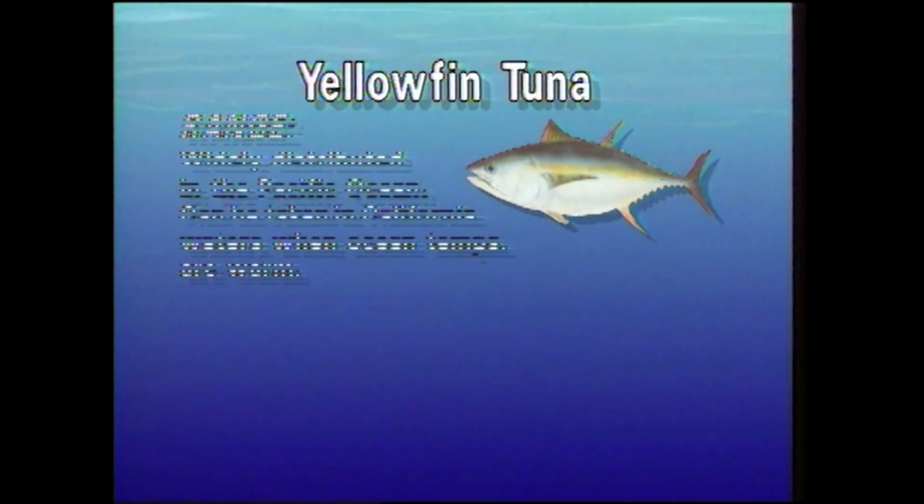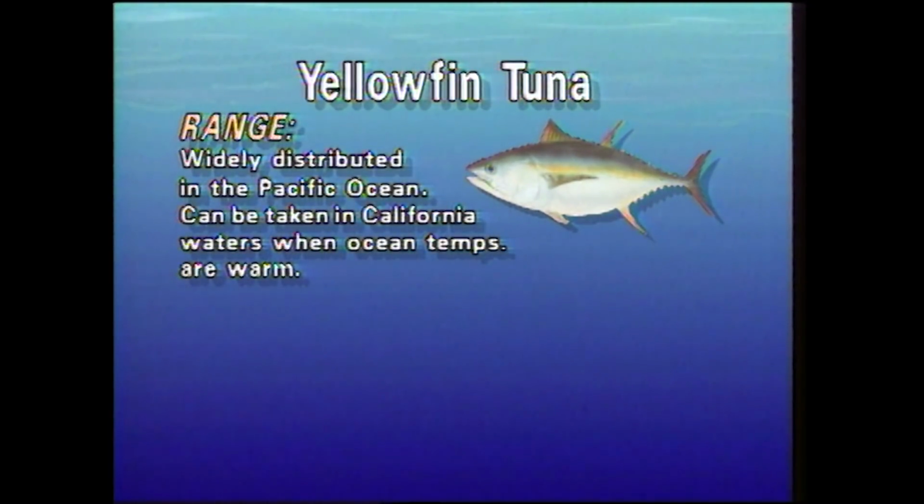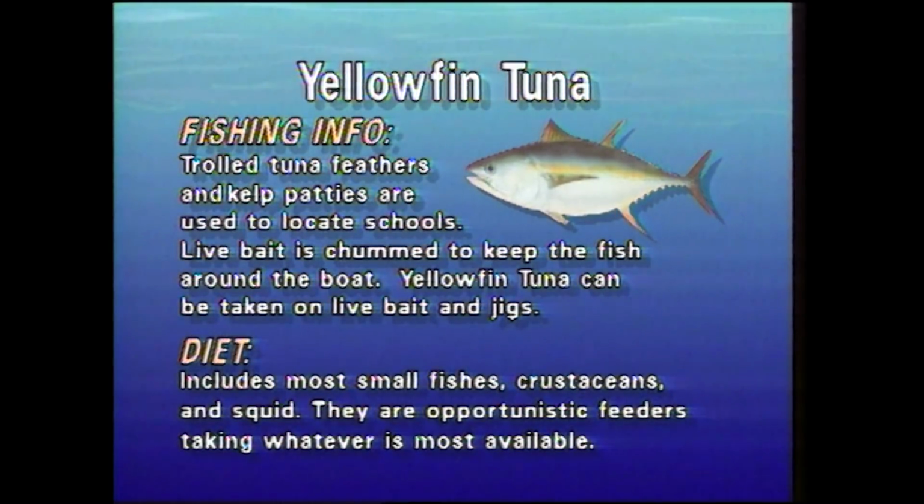Yellowfin tuna are widely distributed in the Pacific Ocean and will travel great distances, even up north into the California waters when the ocean temperatures are warm. They are usually found by trolling feathered lures and checking kelp patties. Once found, they can be taken on both live baits and iron jigs. They are considered opportunistic feeders, taking whatever is most available in the area.